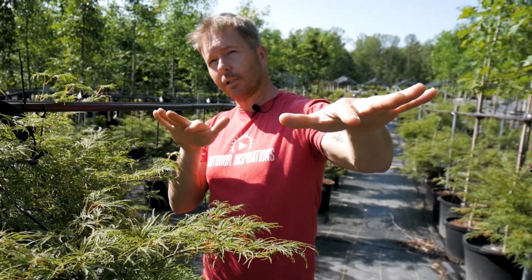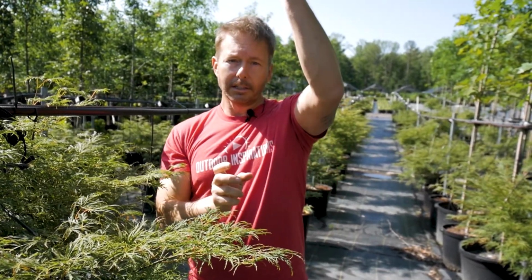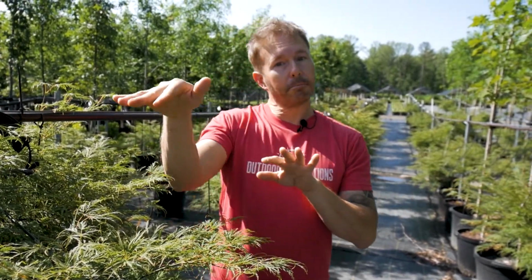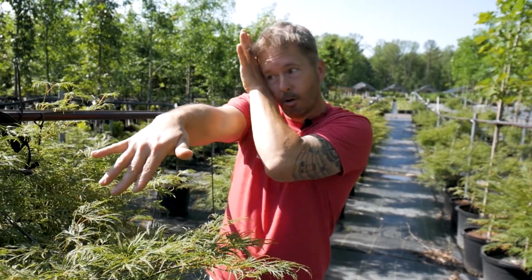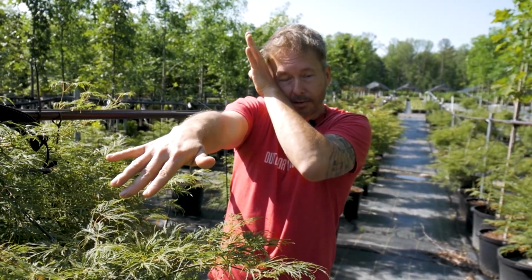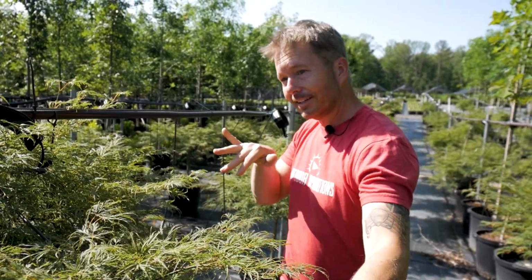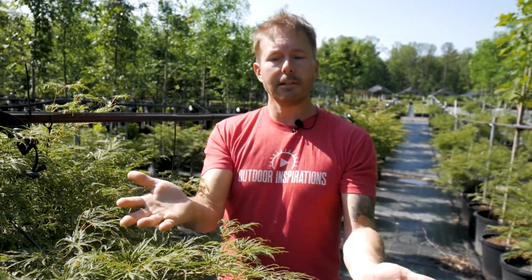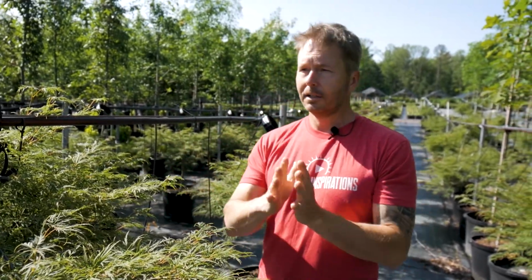It's very general in its structure, so you won't get a perfect branch. Uh-oh, where did that come from? But that's the unique and cool thing about this plant, is that it's going all these weird angles to make it interesting. Once again, specimen by itself. Please don't put these together. Specimen, let it be unique, let it have its own space.